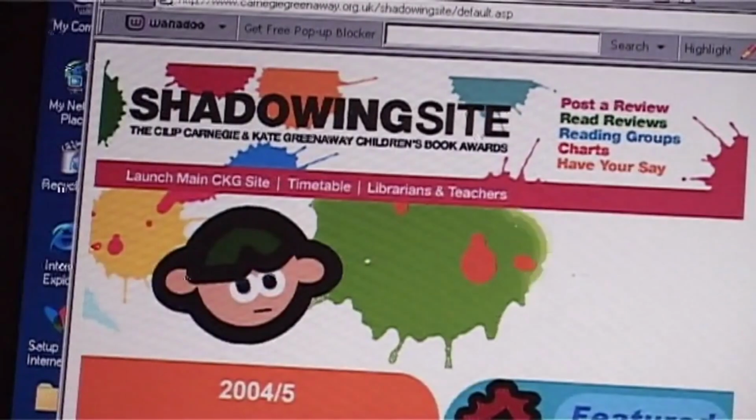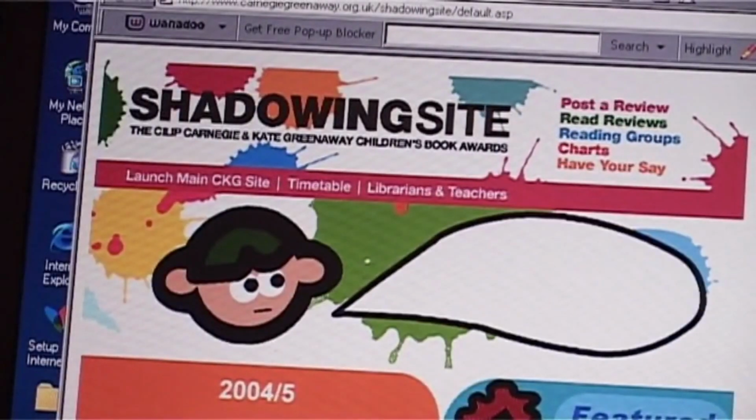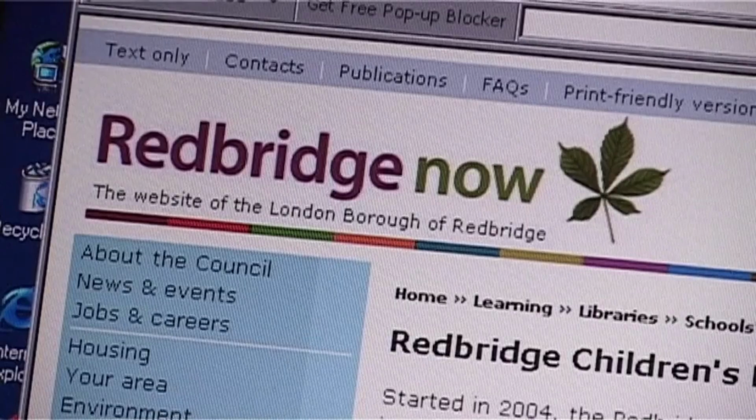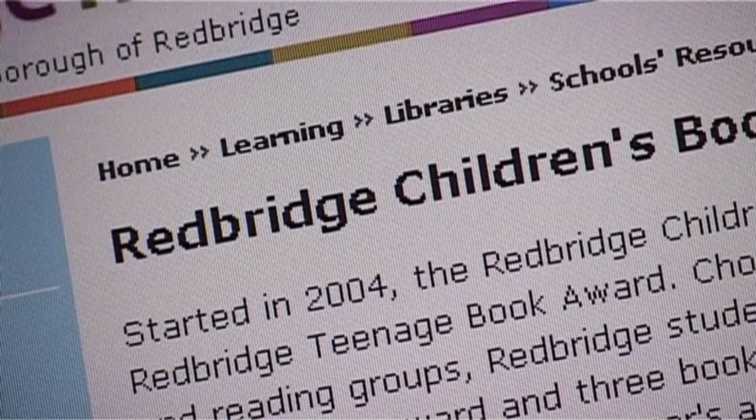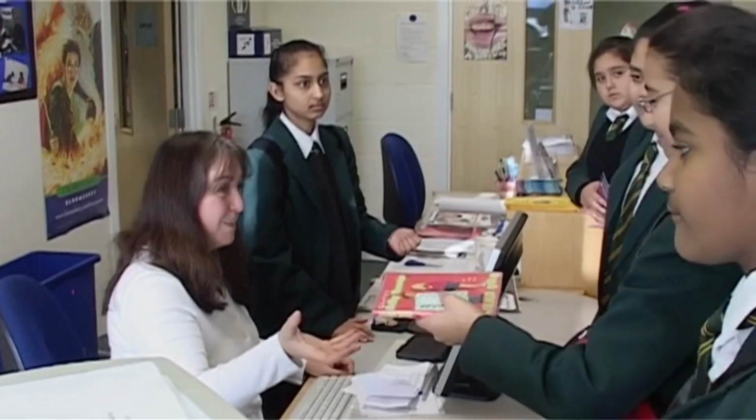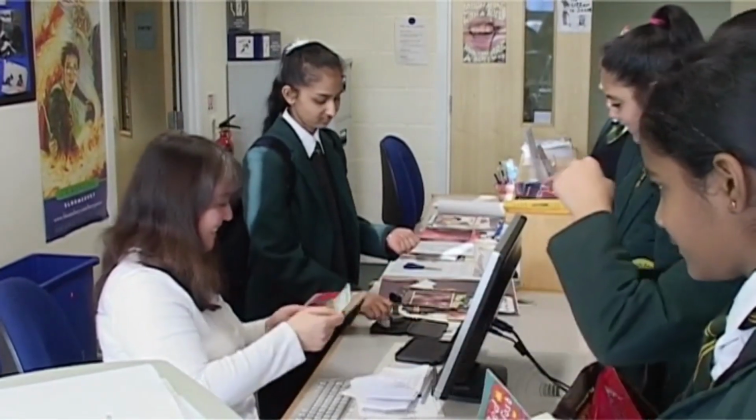In the spring term, we do an inter-form book quiz for Year 7s with the final on World Book Day, which is always held in here, and they all get very het up in their little teams, so that's great fun. We do Carnegie shadowing, and we do something else called the Redbridge Reading Award, which I helped devise with other librarians in Redbridge. It's done along the same lines as the Carnegie Award, but this one is actually voted for by the students. I said to them, "This is your library, I just work here."